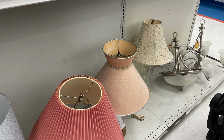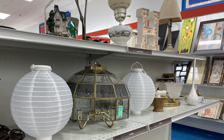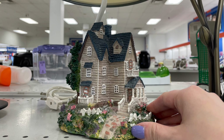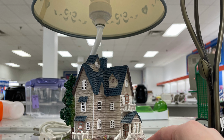I checked out the lamps as well. I always look in the lighting sections, and there wasn't anything that great this time, but I did stumble across this lamp that had a house at the base of it, which I thought was so sweet. It would be so cute in a cottage. I would just change the shade on it because I wasn't particularly fond of this one.